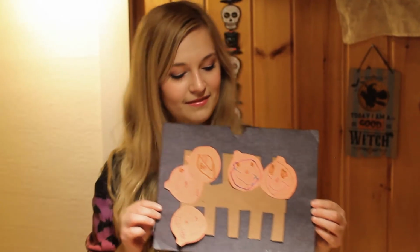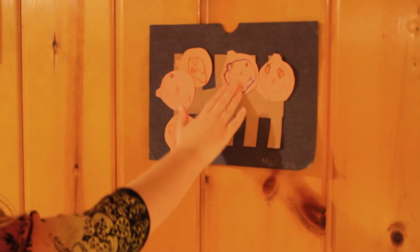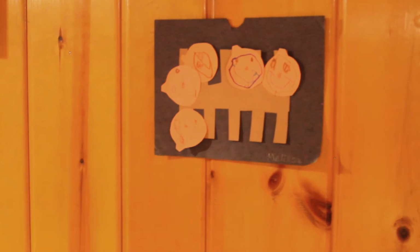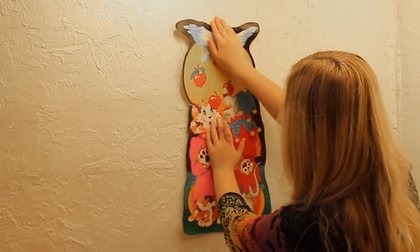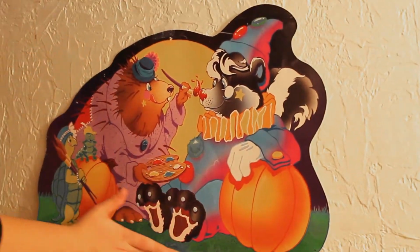Despite popular belief, I made this when I was in preschool. If I recreated it today, it honestly would probably look about the same or worse. These critters having a Halloween party are really special to me since I remember hanging them up in the dining room of my childhood home.